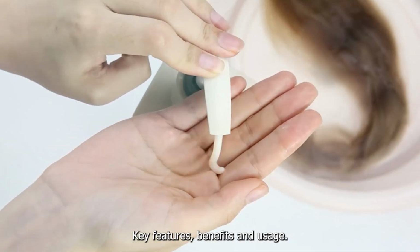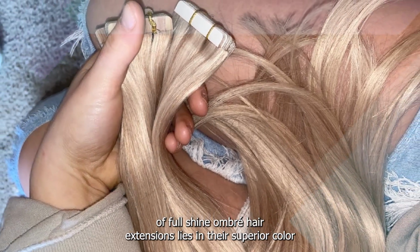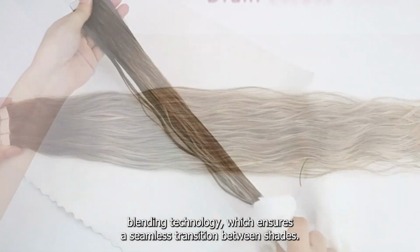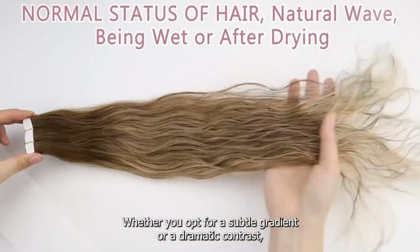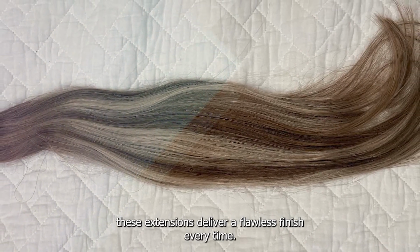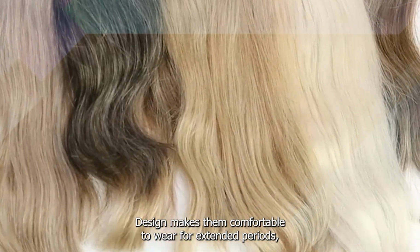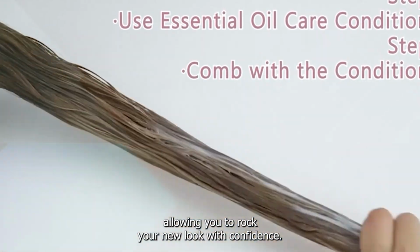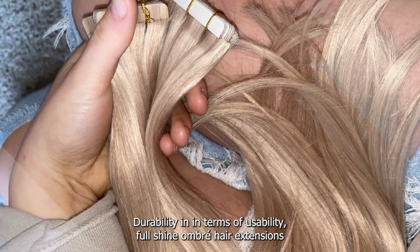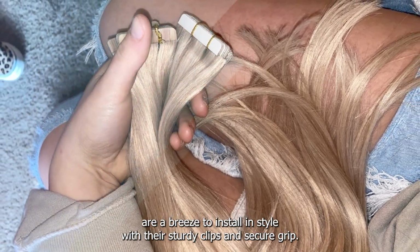Key features, benefits, and usage. The standout feature of Fshine Ombre hair extensions lies in their superior color blending technology, which ensures a seamless transition between shades. Whether you opt for a subtle gradient or a dramatic contrast, these extensions deliver a flawless finish every time. Their lightweight design makes them comfortable to wear for extended periods, allowing you to rock your new look with confidence.